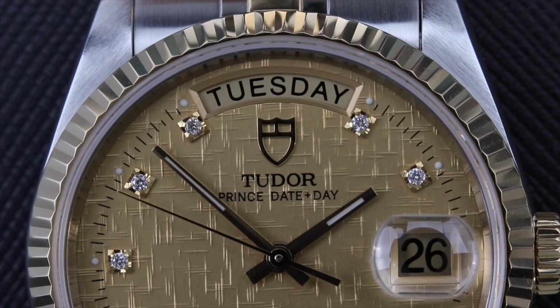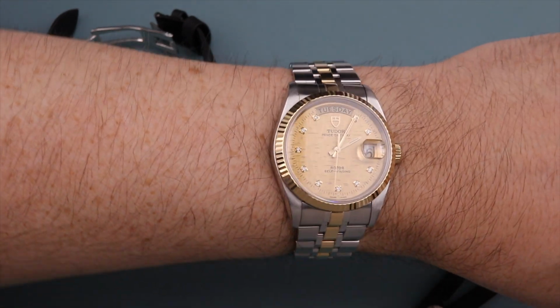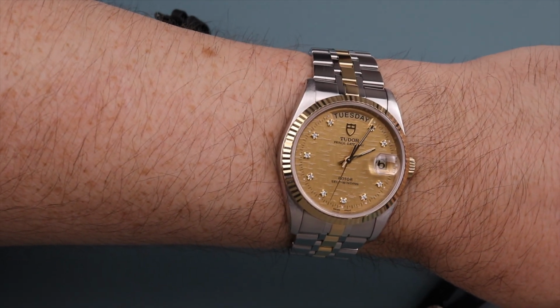Today I am rocking my Tudor. This is my Prince Date Day, reference M76213-007-0007. Great piece. I am actually doing a side-by-side comparison coming up soon of this watch with the Holland's Date Day, which is a two-tone also. So we're going from a $3,000 watch, comparing it with a $100 watch. I think it'll be interesting, so stay tuned for that.